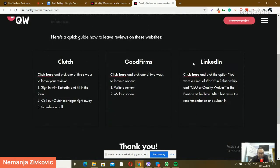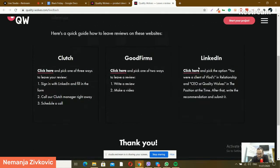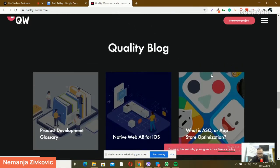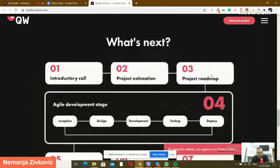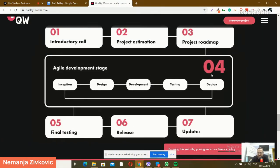I like how you explained it. You can go to Clutch, you can go to GoodFirms, you can go to LinkedIn and give reviews, but I don't think it has a place over here. It has a place somewhere else. Quality blog. Okay, Quality Wolves, quality blog. Okay, I get the analogy. What's next? Introductory call, projects, project roadmap. I always like when companies present how the process goes.